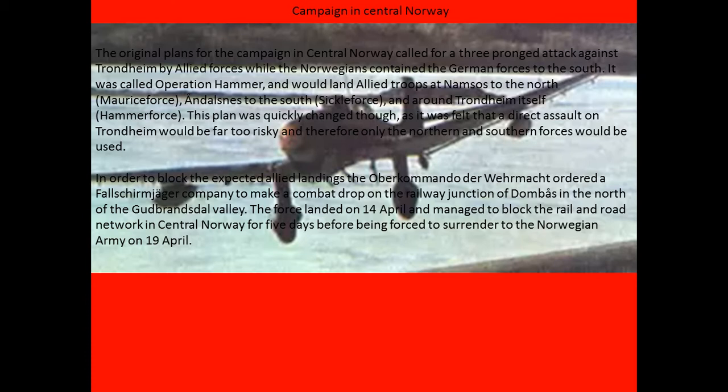This plan was quickly changed, though, as it was felt that a direct assault on Trondheim would be far too risky, and therefore only the northern and southern forces would be used. In order to block the expected Allied landings, the OKW command ordered a Fallschirmjäger company to make a combat drop on the railway junction of Dombås in the north of the Gudbrandsdal Valley.